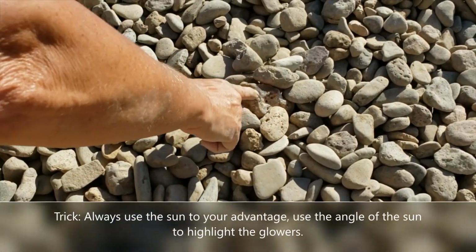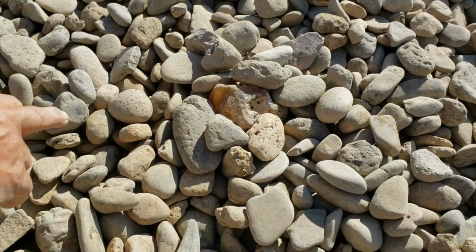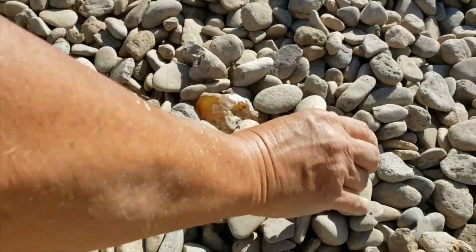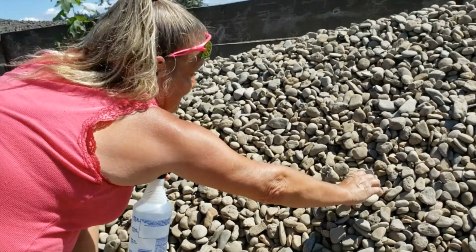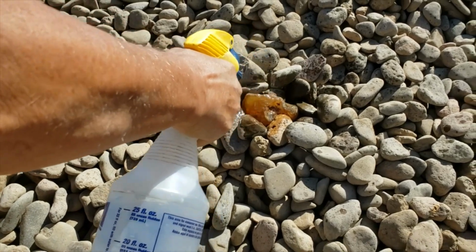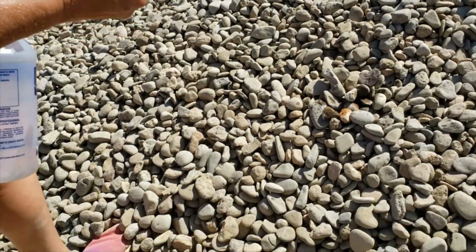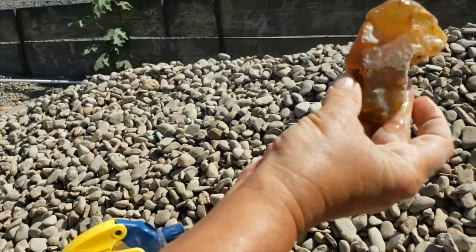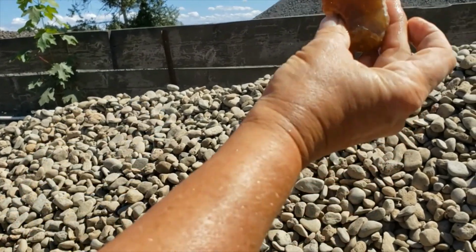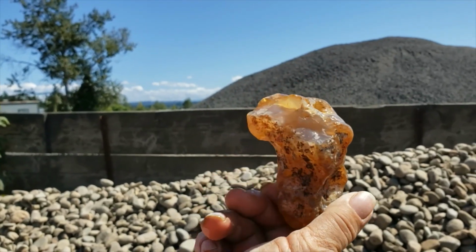Okay, what I spotted was the shine. Down the hill, all I caught was this beautiful shine right here. But look at that glow right there. That is going to be spectacular. Oh my God, and it's going to be a huge one. Holy crow, look at it wet. Oh my God. That is spectacular. Oh, look at that. That is huge. And oh my God, the colors in it.